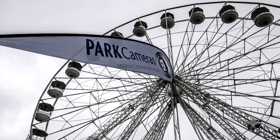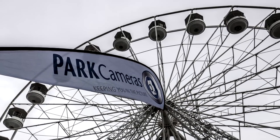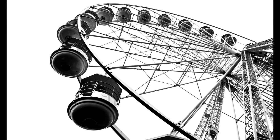And Park Cameras were there, so the shop I basically buy from all the time, Park Cameras there, so I had a good old chat to the guys there. So hi guys, you're right. I should be going there soon to see them again. And back to the big wheel.